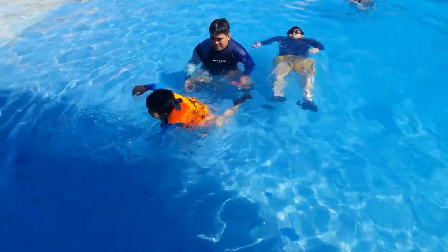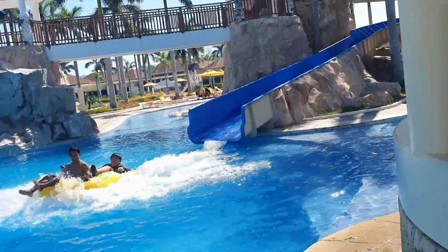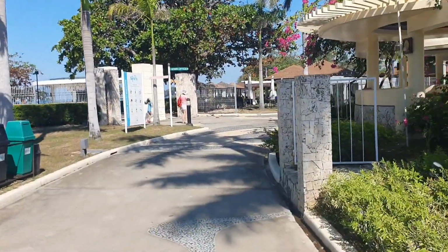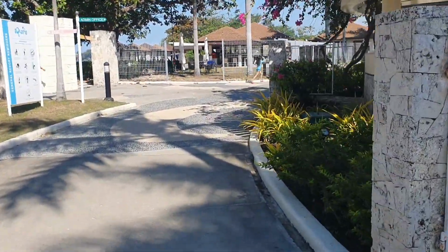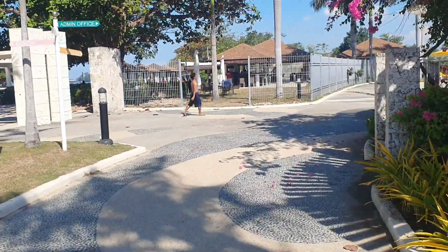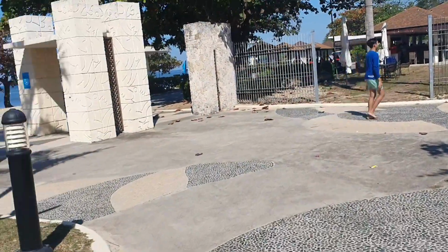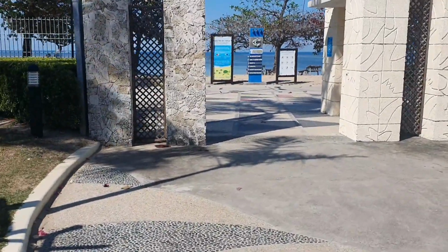Wow! Oh, diba? Galing ah! From here, meron siyang gate going to the beach area. So, yung cottage namin ngayon, since day tour lang kami, dito lang kami sa beachfront cottage or cabana. So, this is the gate going to the beach.